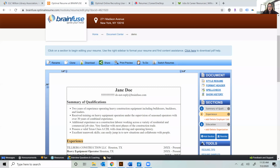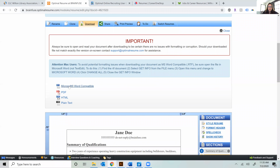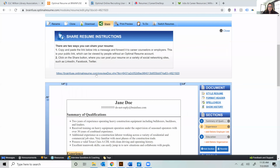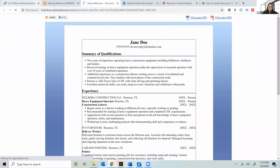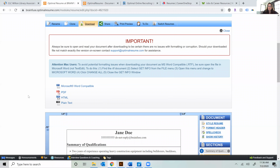You are also able to download your resume from here in a few different formats: Word compatible, PDF, HTML, and plain text. And you can also share it with this link. This is what it would look like. And you can print. It's a really nice tool, and it gives you those different download options, which is fantastic because sometimes a job will have a requirement for a specific type of document to send when you're applying, and being able to download it in these different formats makes that a little bit easier.